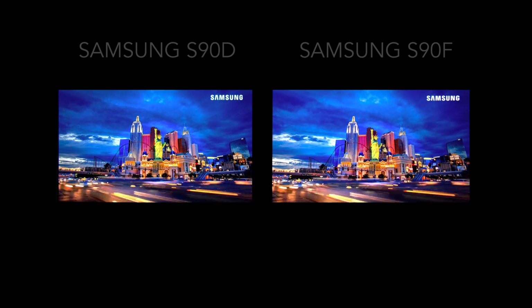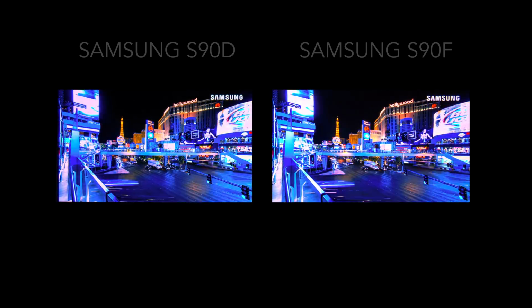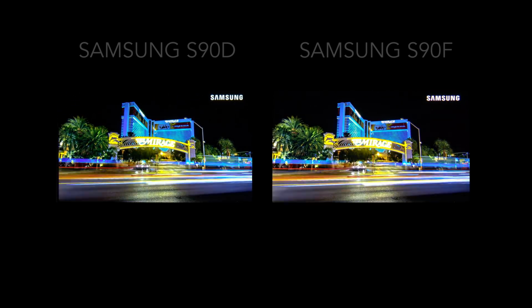So value standpoint, man, I'm telling you right now that I would get the S90D. I really would. And I like all the improvements with the S90F, and I do think it is the overall better TV. And if you can wait, maybe you can get it at the same price as what the S90D is around Black Friday. But I'm seeing some closeout prices on the S90D where I would pounce on those if you're in the market for a TV right now.